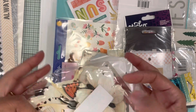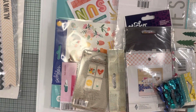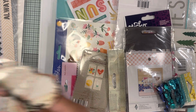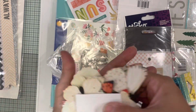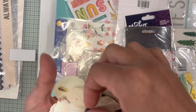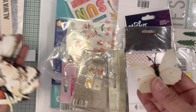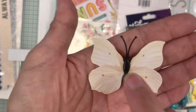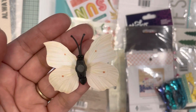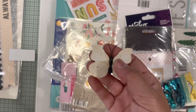It's cute. Then you get some butterflies cutouts. Let me open this for you. And they do give you the little foam. And they are like a plastic, and they're kind of hard. So that's cute. See? Thick. So you could put the foam right there. So we have that one.